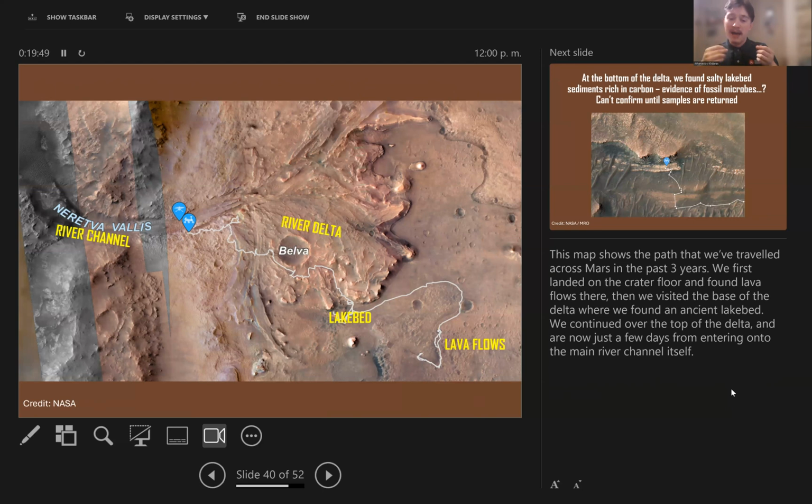Here's an orbital map that shows the path we've traveled across Mars in the last 3 years. It's been something like 20 kilometers. So we first landed on the crater floor, and we found lava flows there, which was a surprise and good for the geologists. We then drove up to the base of the delta, where we found an ancient lake bed deposit. We then drove over the top of the delta, and you see those little blue icons on the left. You can see where the helicopter and the rover are.